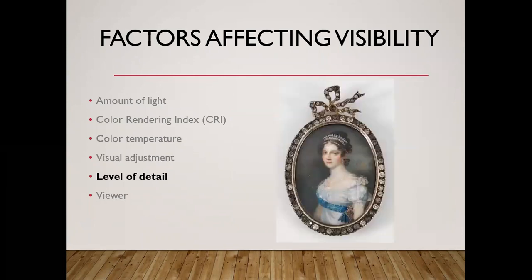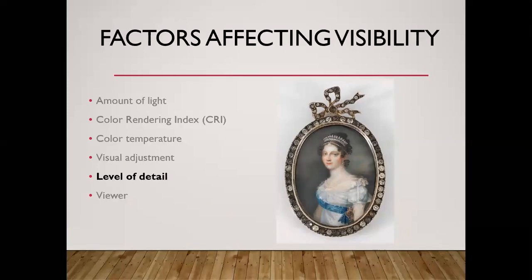And another major factor that affects visibility is how fine the detail is. So even though this delicate miniature is painted with watercolors and it's very light sensitive, a certain level of light is needed to appreciate the details in it. If you think about detailed work, the light levels that you need for very fine work are way higher than we recommend for displaying watercolor. So this makes a real tension between what's best for the object versus being able to experience it.